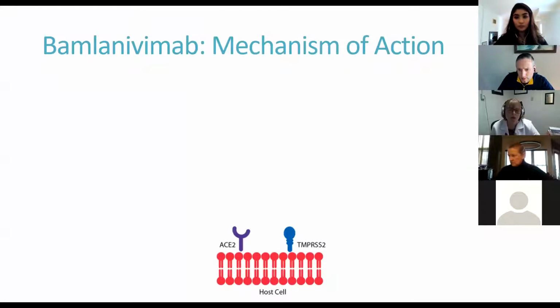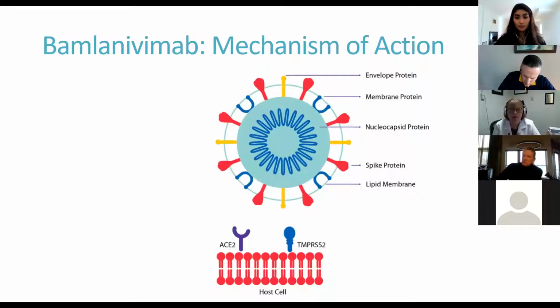So this is a schematic of what Bamlanivimab does. You see our host cell here, which has the ACE2 receptor, and that's really the target site for SARS-CoV-2 to enter our cells. Remember, this ACE2 is found both in pneumocytes, those cells in our lungs, as well as in some of our other organs like the GI tract and the goblet cells in our secretory passage. And this is what the virus itself looks like, a schematic of that.